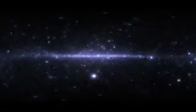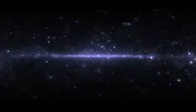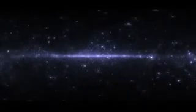Beyond that, there are other pinpricks of gamma rays. But occasionally, there's a flash brighter than a billion suns, lasting just a few seconds. They're over so quickly, it's been impossible to work out what causes them. Until the last few years.